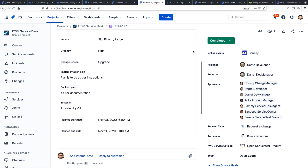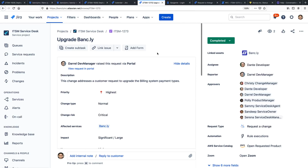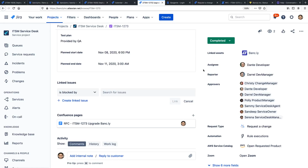And down below is the link to the Confluence page showing the change details. There is also the option to create additional related records or tasks as necessary. And of course, you can tag others to collaborate on the change. I also want to point out that, like before, the included workflow is flexible, so you can adjust it or create your own to support your particular change practice.